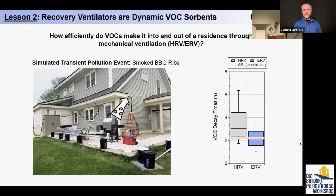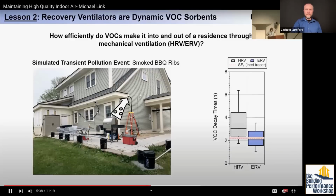We smoked barbecue ribs on the back porch of the house, and we sampled the pollution, I guess, right here in the intake of the mechanical ventilation system. We also measured the exhaust of the VOCs from the house right there. And you can see in this plot to the right that we were able to measure VOC decay times being exhausted from the house. And we observed a significant difference between the HRV and the ERV.